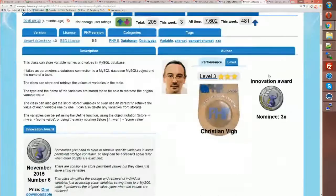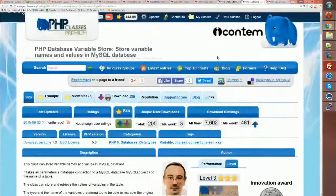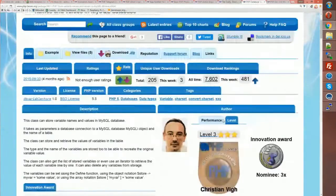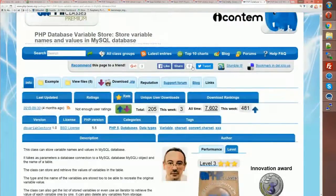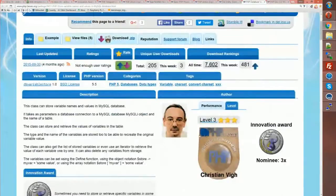And the next one is maybe you can say quite similar. It's called PHP database variable store, and basically, like in PHP we have a session variable where you can store different values and then retrieve them, and they are stored there for some time. So this class would allow you to store these values persistently in the MySQL database. So you can store key value pairs there.